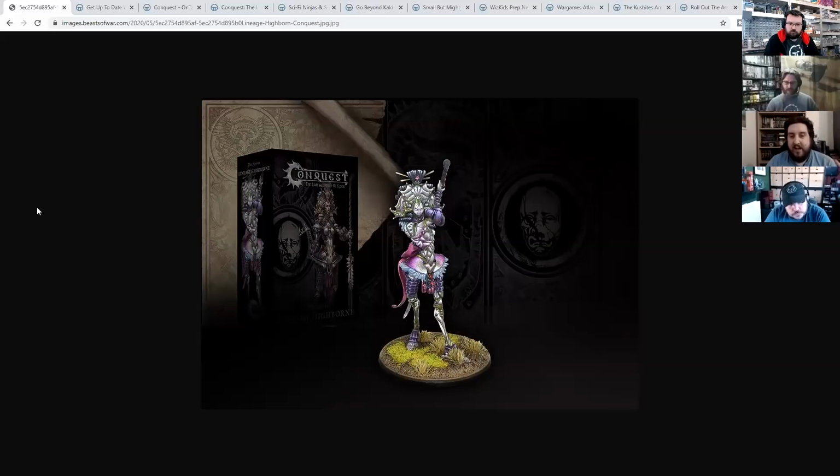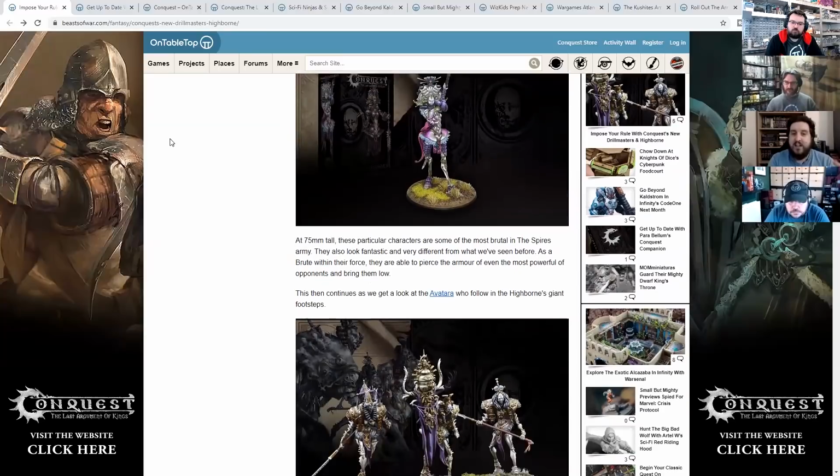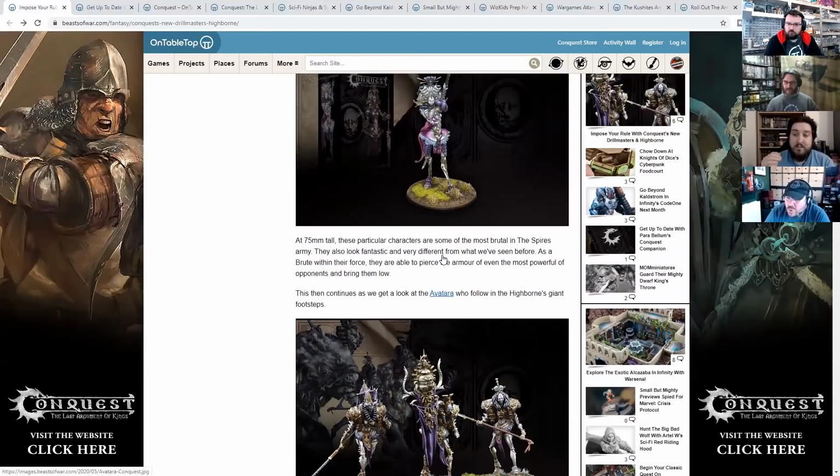And this is a new character for the Spires. So the Spires, if you've seen the stuff from Conquest before, are slightly cloned and bioengineered warriors for use on the battlefield. So they're all designed for a specific purpose. But we haven't really seen a lot of the upper echelons of the Spires force until now. And this is one of those characters. You've got the Lineage Highborn here, who is actually 75 millimeters tall, so it's a pretty massive miniature.